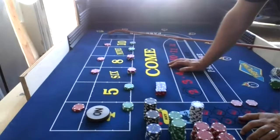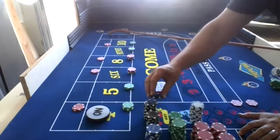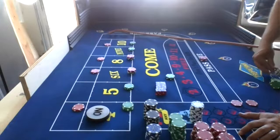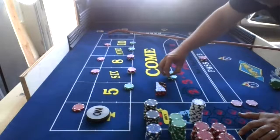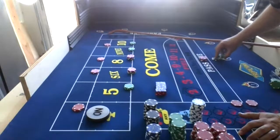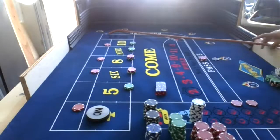Whenever there's a come out roll for the first 10 rolls, I always work. So 150 is what it's going to pay. I need to pay my vig. My vig is $3 in this case because I got $75 there. Boom. And then we're going to bring this down and I'm just going to put 100 behind the line, and I'm going to pocket the rest.